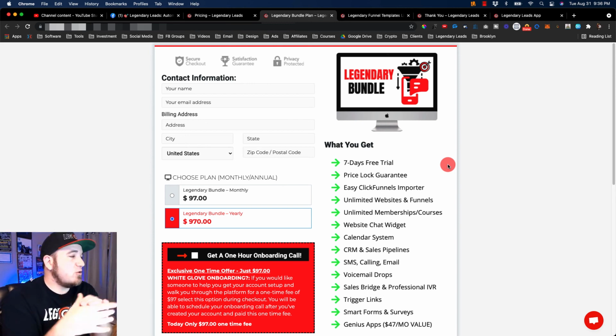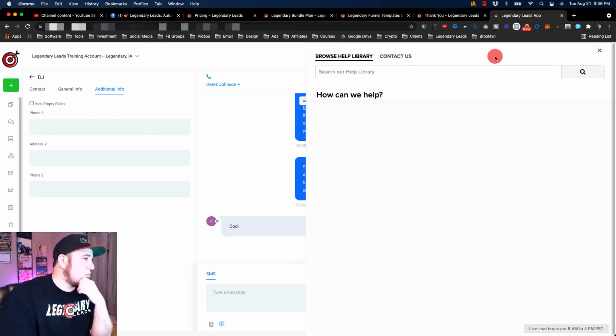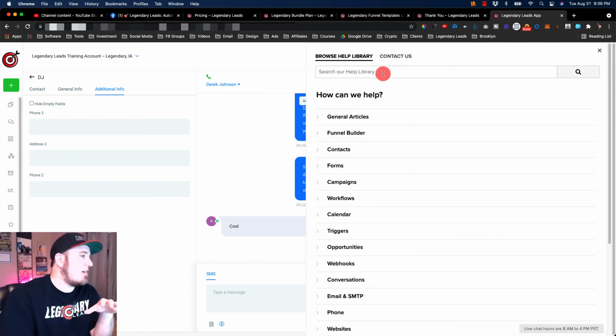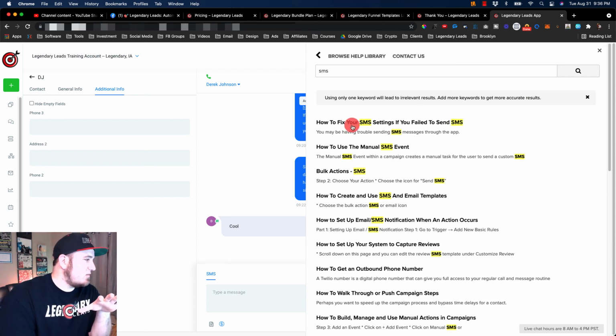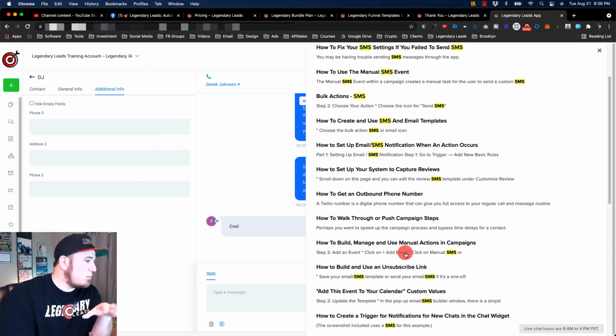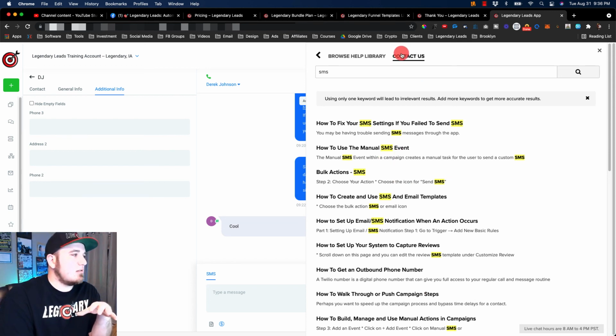If it does work for you and you have questions, we have in-app support. So we have a ticketing system. You click up on this black question mark. There's a help library of all kinds of videos. So anything you might have a question about, just search for it. Say if you had an SMS question, it's going to pull up all the articles related to those. And you can dive in, check out videos, watch demos.